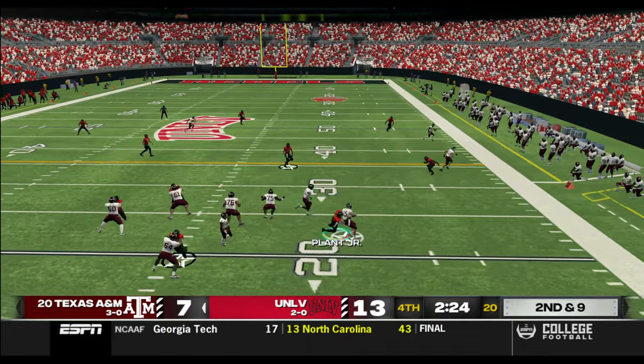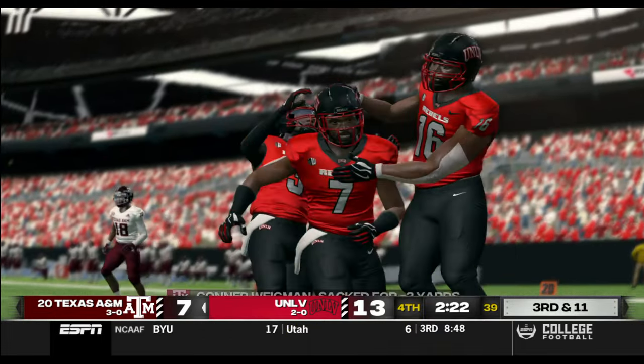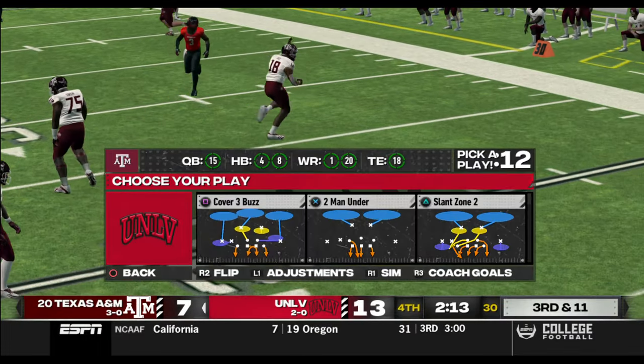He scrambled. And they get the sack. They cannot afford to take sacks at this point in this ball game. No, they cannot. This is do or die time.